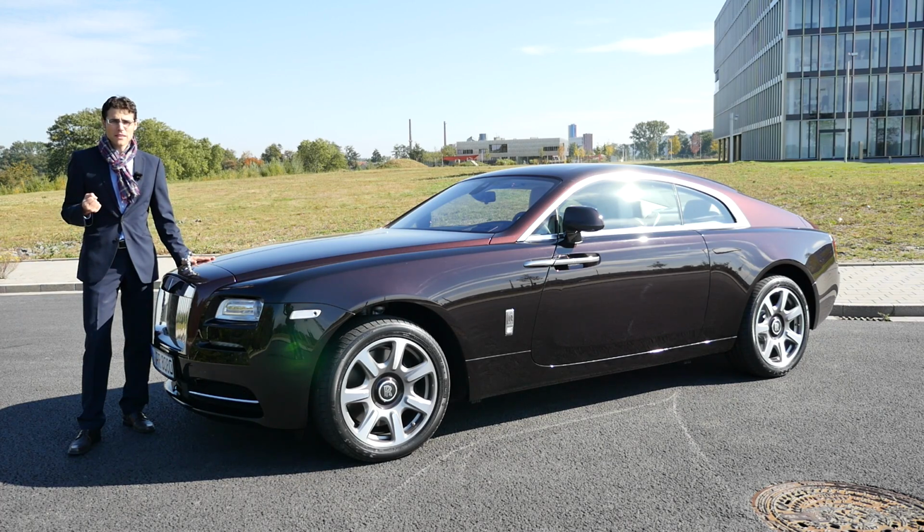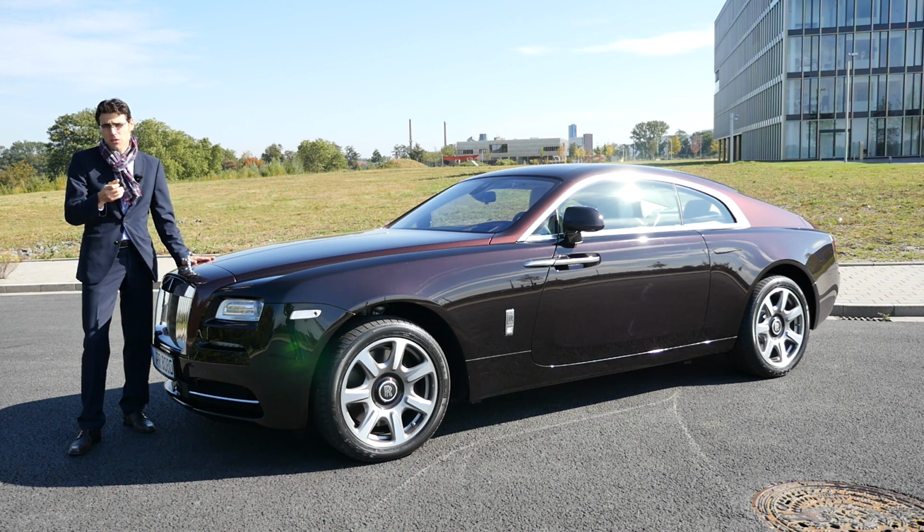So to give you a basic overview of the model lineup, there's the Phantom, that's the really huge saloon. It's almost 6 meters in length, not quite. And this is also very expensive, about 400, 500,000 euros, depending on the version. Then of that one, there's also a drop head Coupé, so you can have it as a Coupé or as a convertible as well.